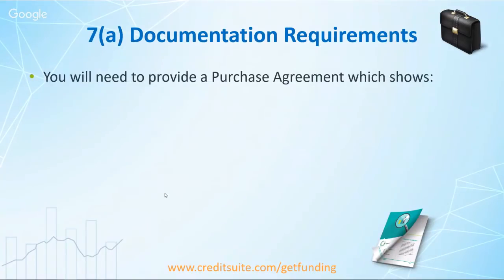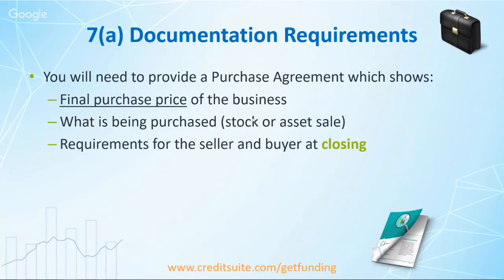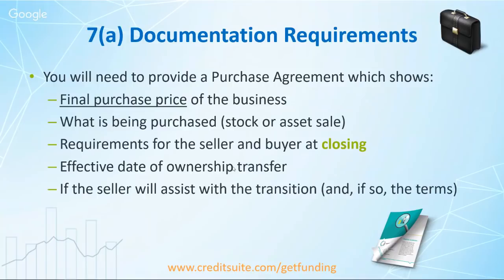So what documentation are you going to need? Well, you're going to need a purchase agreement, which shows the final price of the business and what's being purchased: the stocks or assets or intellectual property or software, whatever it may be. Requirements for the seller and buyer at closing. Okay, so what's required for both at the closing. The effective date of ownership transfer, they're going to look for that too, okay, when that's going to transfer to you. And if the seller will assist with the transition, and if so, the term.